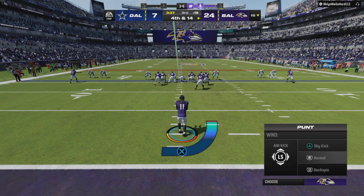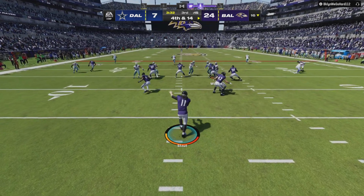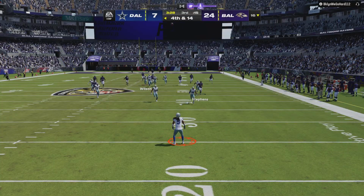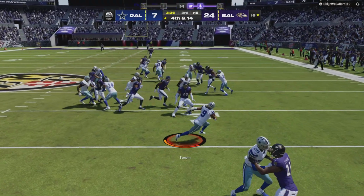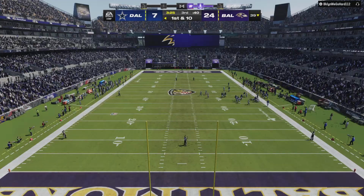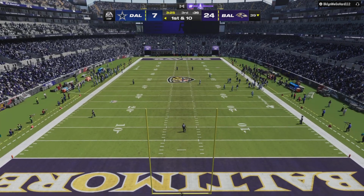The defense did their job, got off the field, brought up a punting situation, so they're turning the ball back over to their offense. You think those guys will get along very well right now? Of course they will. Defense helped the offense. Now it's their turn to take it downfield. 55-yard punt, 11 on the return. And the Cowboys will take over the football with a 1st and 10.